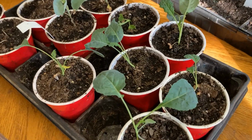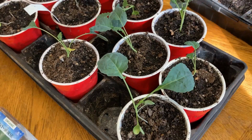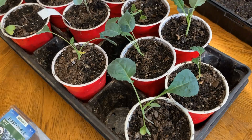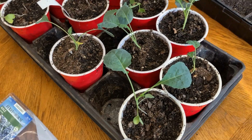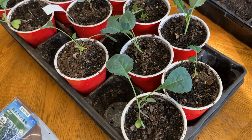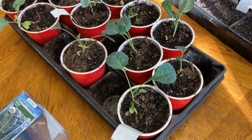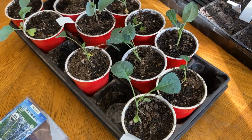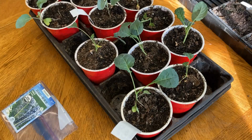Now remember, if you saw the video, or when you see the video that's about to come out, we actually cut out several of these because we had too many in single cells. But it does work sometimes, but you just don't know, and if you're going to place all your hopes on one kind of seed, Ferry Morse may not be it. I'll still continue using it to fill in. This is not a necessity crop for us.